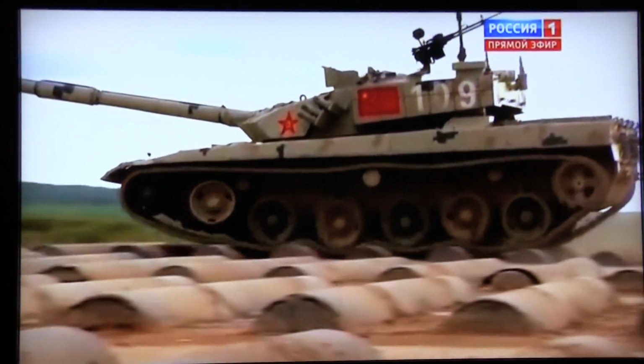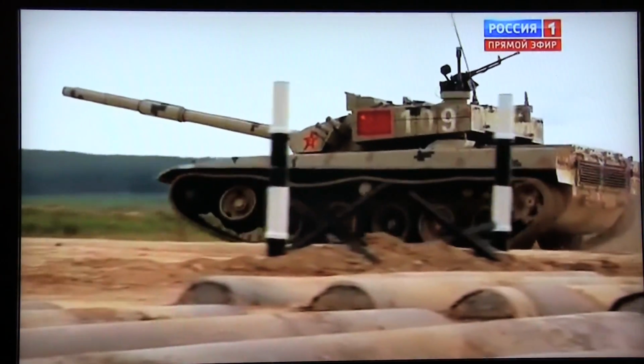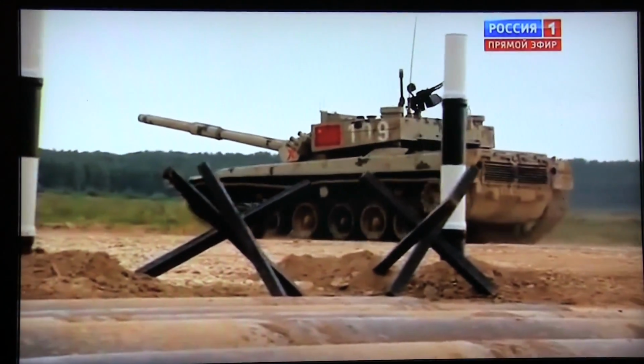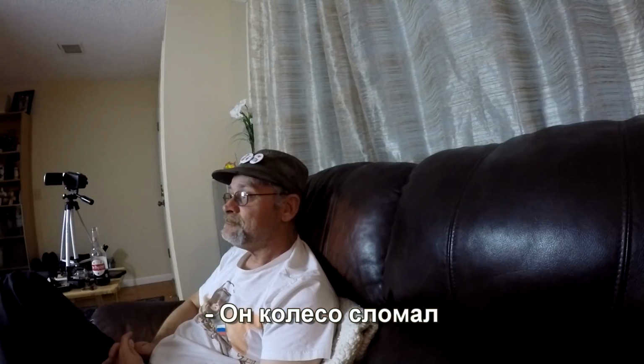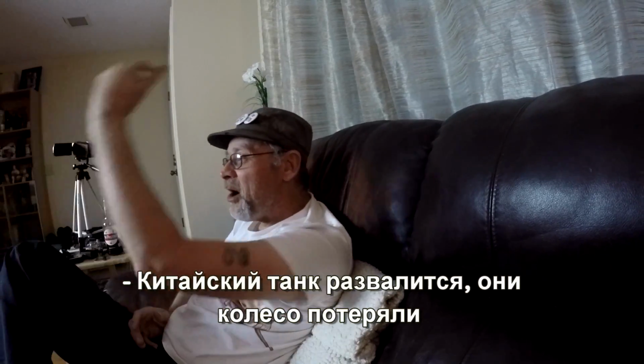Not the technology, it's the crew. Whoa, that's nice. Oh, the wheel! Holy crap! He threw a rogue wheel. You said it! The Chinese tank is gonna fall apart! Wow! Torque! 250 to 500 foot-pounds, dude.